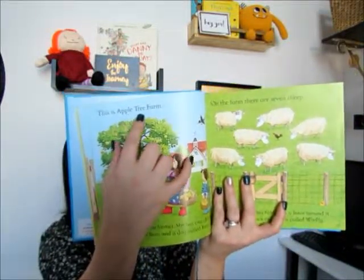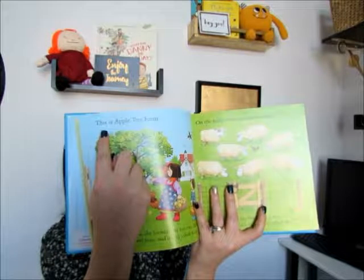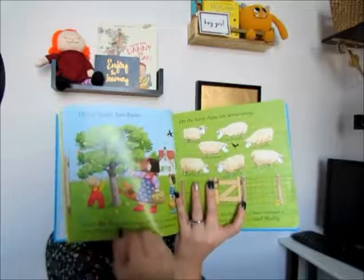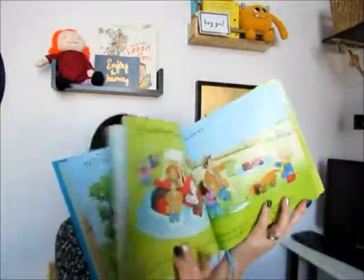Okay, so this is a dual reader. I love dual readers. On a night where you're trying to get through books quick, you can read just the top, you can read just the bottom, or you can read both of them together. Each page has a little ducky to find. This book you can buy individually.